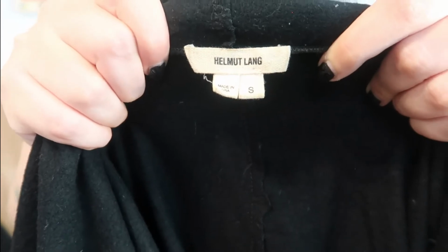I was trying to find the label for this. This is another great designer brand that I don't often find. This might be the first time I've ever actually picked it up. I have found it once before, but it was pretty damaged and I left it behind. But this is Helmut Lang. Size small, and it is a cardigan.